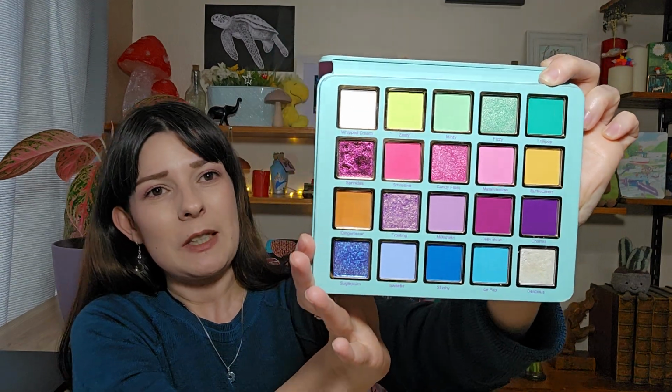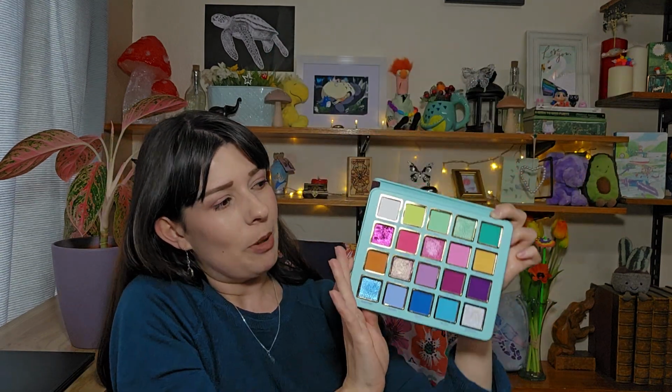But it is gorgeous. I love it. Check the company out if you haven't already. They do some really nice shadows. Don't ask me about shipping. I don't know how much, if you're watching me from America, how much they're going to cost, because this is a UK brand. I don't know what their shipping is like.